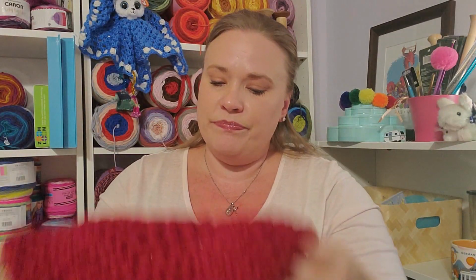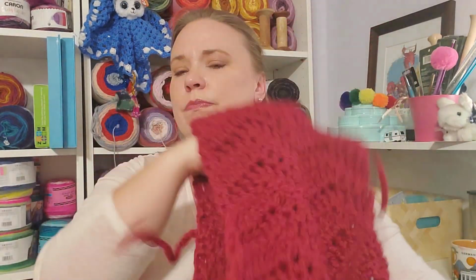I started with a pattern. I didn't like the way she had her ripple stitch set up, so I just pulled the stitching area out and picked a ripple. I'll probably donate this one. I mean, it's cute, but once again, I don't normally wear a lot of cowls. And it's machine washable, which is always great.